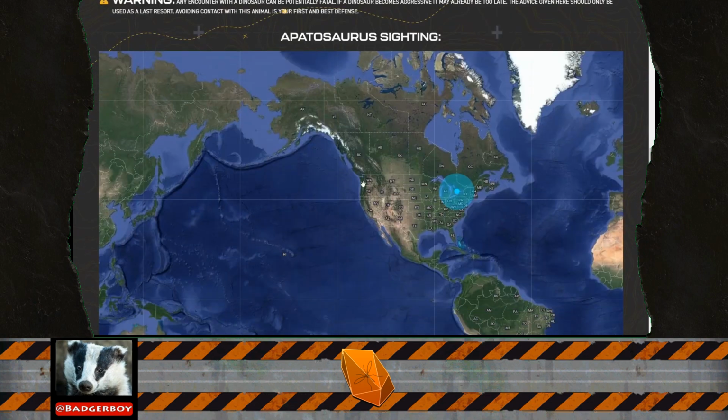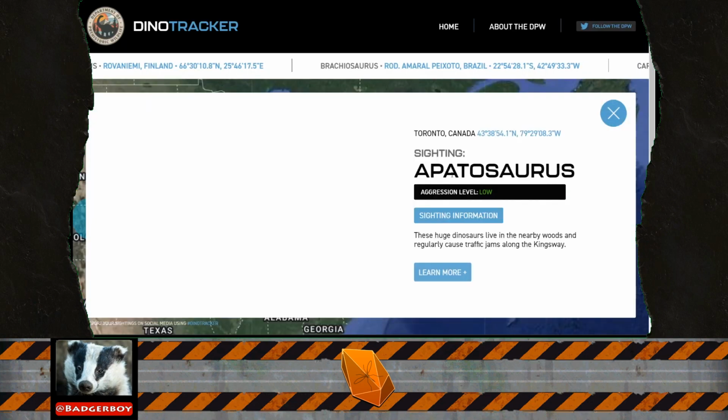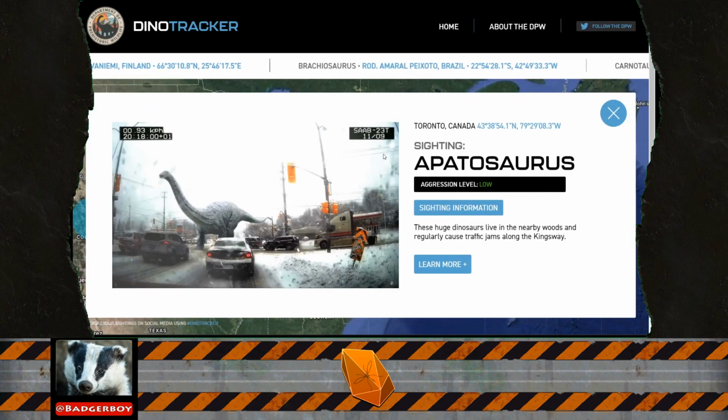Let's see if there's any ankylosaur sightings. Oh, there's one. These huge dinosaurs live in the nearby woods and regularly cause traffic jams along the Kingsway in Toronto, Canada. That's cool. You can see little patterns on the back that's harder to see with the blue grading of the Jurassic World films. That's really nice.